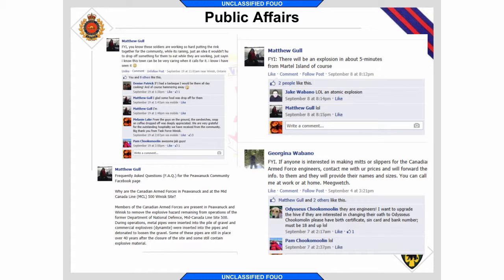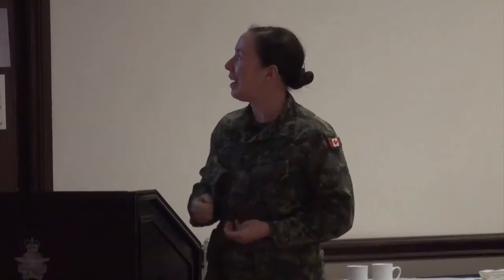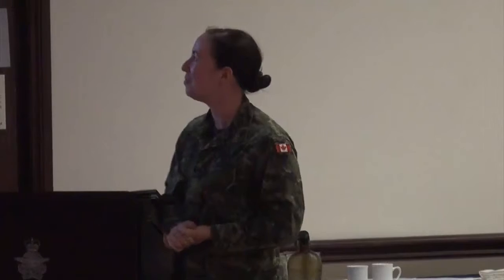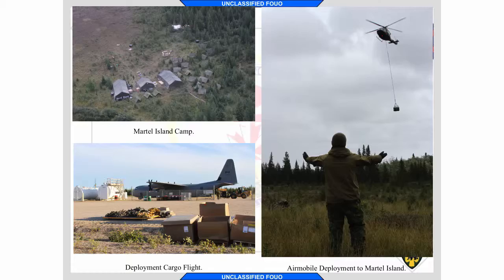So Sergeant Matthew Gull, who was our ranger sergeant and an essential part of this operation, anything we needed to get out, like the frequently asked questions in the bottom corner there before we went, he would post it on our behalf. The first time we did a detonation down on Martel Island, Matthew ended up with about 10 people from the community calling him, very concerned that something had gone wrong. So in the future, we would let Matthew know before an explosion and he would post, just to alleviate concerns from the community.